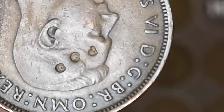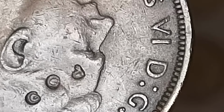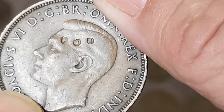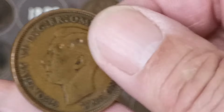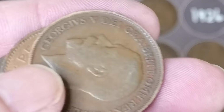Is that a C, that first one? Cod? Got no idea what that says. Any ideas? I do keep these stamped coins. I don't really know why, but I'll put it over there for now.